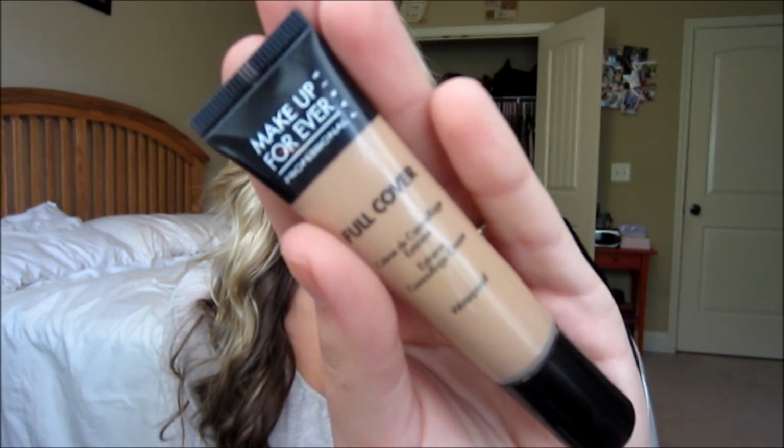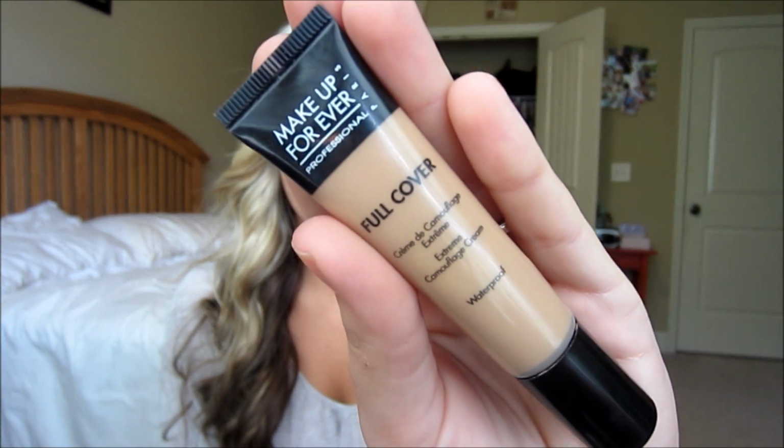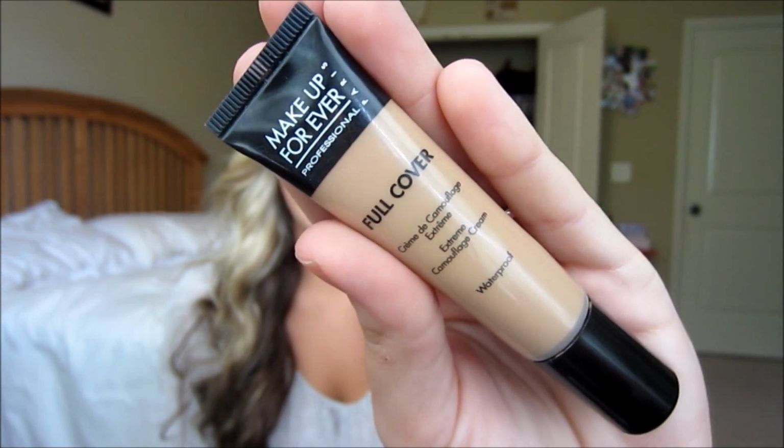This is the last concealer, my holy grail, my baby. I love it so much. It is the Makeup Forever Full Cover Concealer, and mine is in number 10. And this is also a face concealer for me. It's too dark to use underneath my eyes, but I love this stuff.